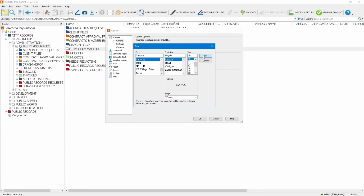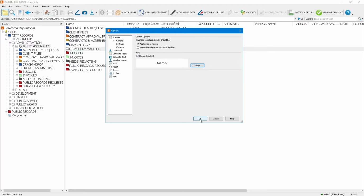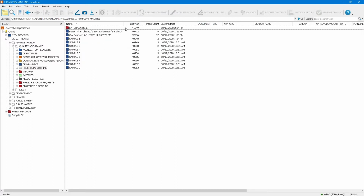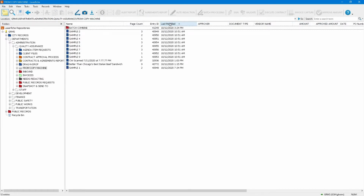Tools, options, browser, general is where this is, and say OK. Now, the last thing I'd like to say about these columns of information that we're displaying, let me open up this again, is that we can reorder these columns. We can move them around and put them in whatever order we want by simply dragging and dropping them. And we can also sort ascending and descending by clicking on them.